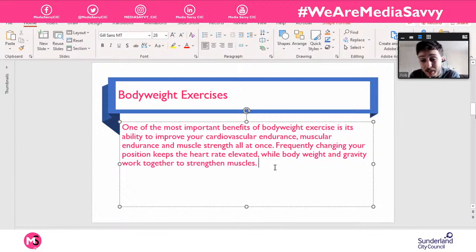So working against gravity is going to help strengthen those muscles, that resistance. Not resting for very long is going to keep our heart rate high and keep us burning more calories. And getting that oxygen around the body to those muscles. But depending on how long our circuit is or how long the set is, we can actually get some muscular endurance in there as well.